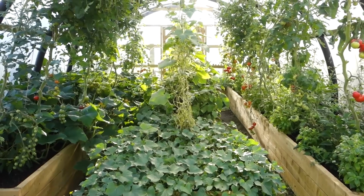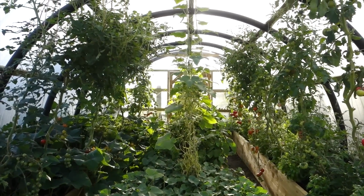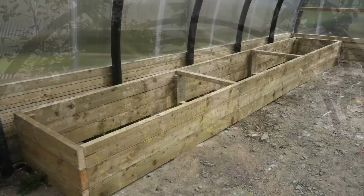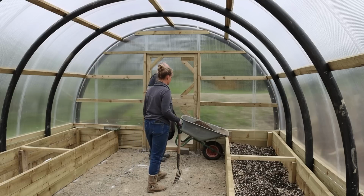Now, from our experience of trying to put in the foundations, we knew that the ground was hard, impenetrable, and it didn't have very much in the way of topsoil or nutrients. And although I'm a no-dig gardener, I knew that the only realistic solution was to put in raised beds. And so that was our next project, building them on either side and right down the middle.